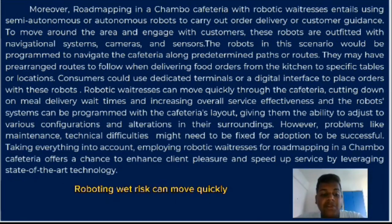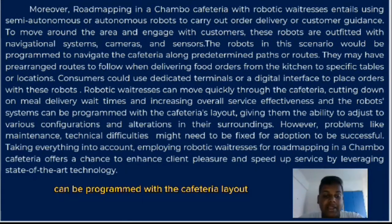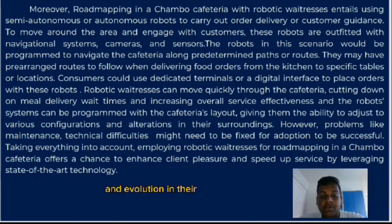Furthermore, a robotic waitress can move quickly through the cafeteria, cutting down on meal delivery wait times and increasing overall service effectiveness. The robot system also can be programmed with the cafeteria layout, giving them the ability to adjust to various alterations in their surroundings.